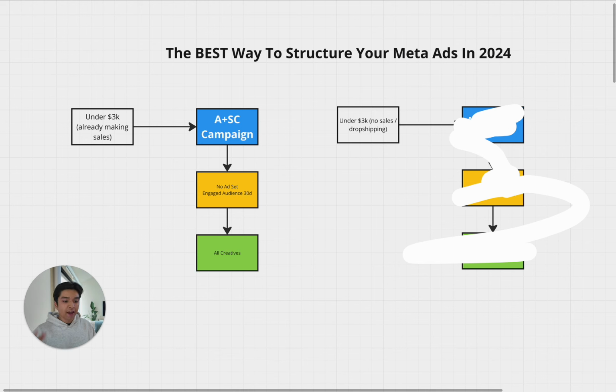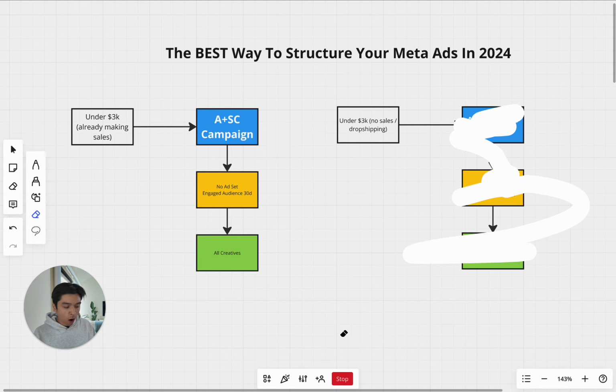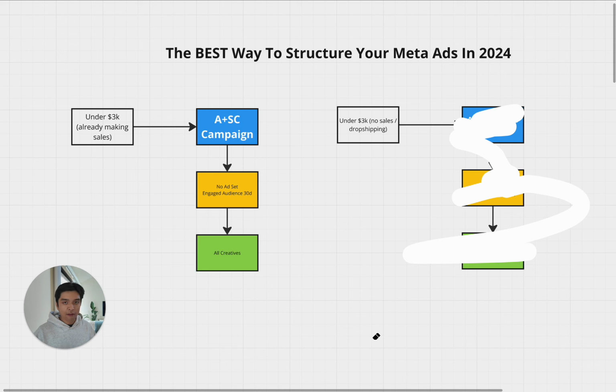And that campaign is best for low budget accounts because at a low budget, you really don't have any business creating more than one campaign in your ad account. So might as well stick with the one that's most streamlined and optimized for success on a low budget. Now that is if you are already making sales, meaning you're driving traffic organically. Maybe you have a Google ad account working well. Maybe you're driving traffic with Pinterest, whatever the case may be. If you're already making sales on your store or your business, then build Advantage Plus.